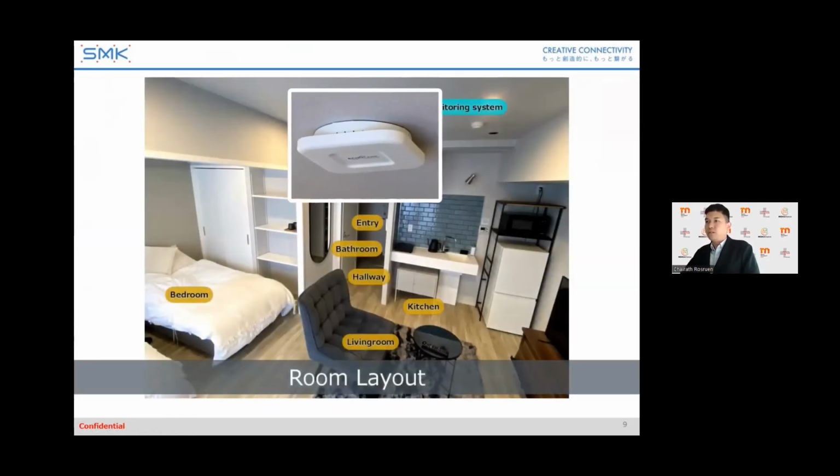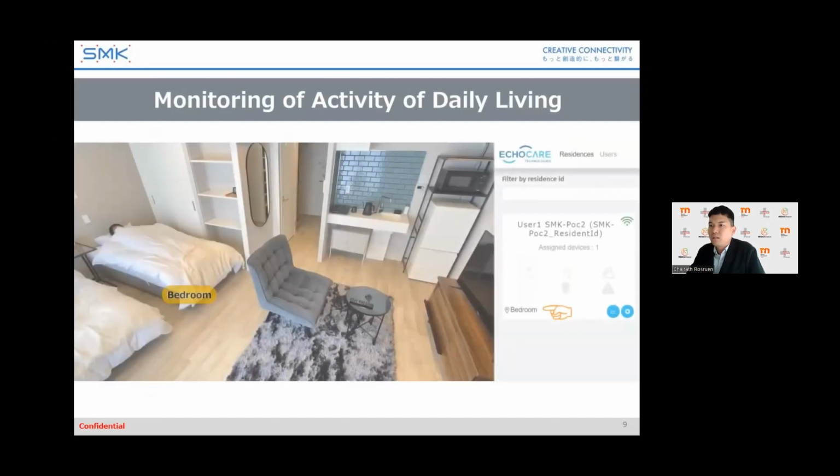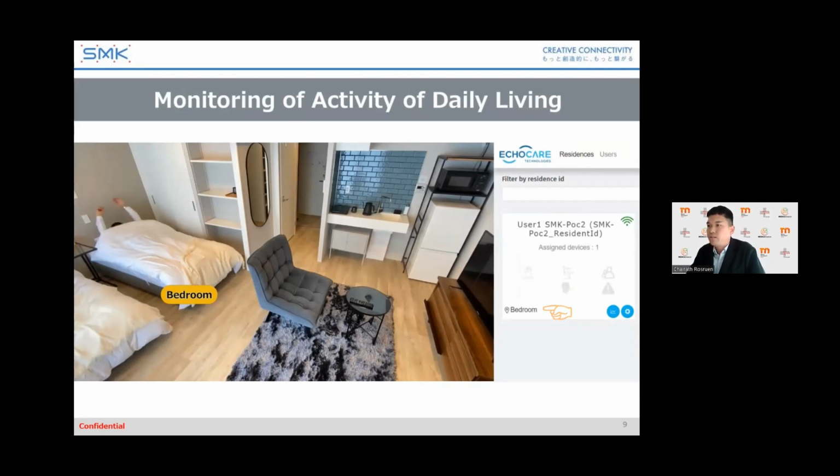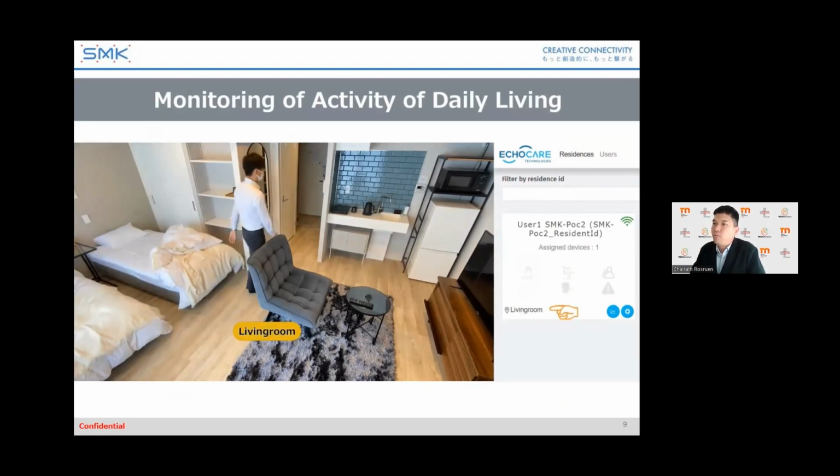So as you can see from this video, our device is put on the top of the room. It can cover the whole area of this room. And on the right hand side, you can see the dashboard. It can basically be accessed through the internet, using a mobile phone or PC. You can see the dashboard.